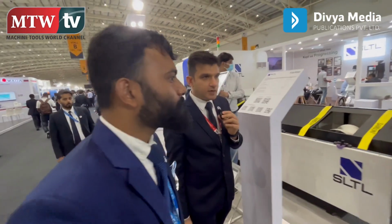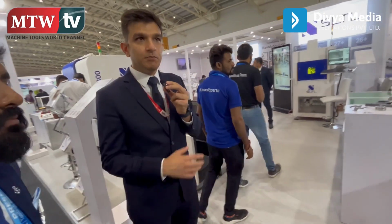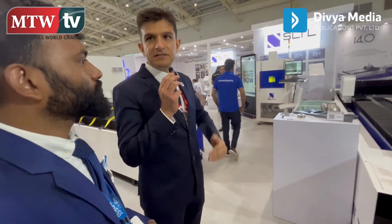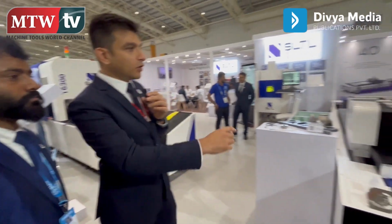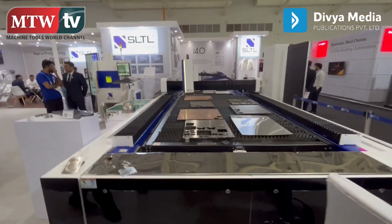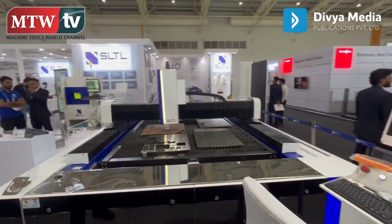So going back to other machines. This year also we have supplied a couple of tube automation solutions where the complete tube is being processed. The operator is just supposed to put the tube as a bundle loading, and then it goes forward and selects one by one tube and then starts cutting. Also here we are showcasing a newly designed Brahmastra Prime, which is an entry level or an economy range of laser cutting machine.